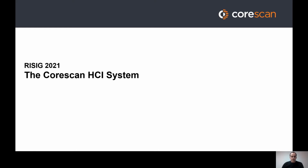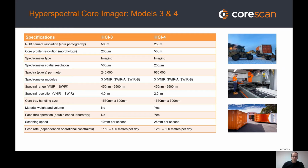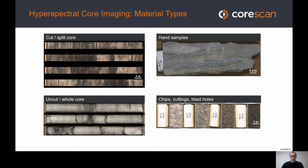So now let's move to the Corescan HCI technology. The latest model, HCI-4, is a combination of a core photography RGB sensor at 25 micron, a core profiler at 50 micron, and then 3 spectrometers at 250 micron spatial and 2 nanometer spectral resolution, covering the VNIR and SWIR ranges from 450 to 2,500 nanometers. All these sensors are co-registered, and the system is able to scan at a speed of 25 millimeters per second. Our system fits in a standard shipping container, which can then be sent on-site for a scanning campaign. A wide range of geological materials can be scanned, from whole core to split core to hand samples and chip trays of scanning blast holes.